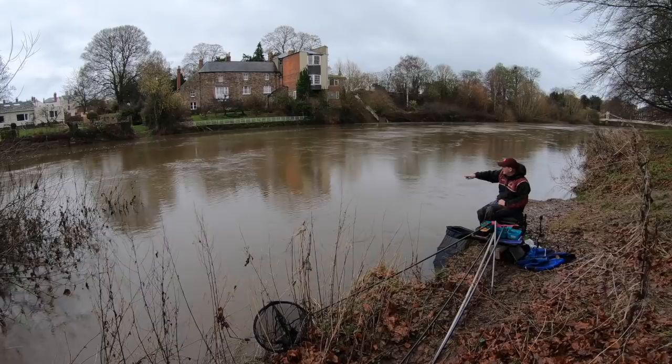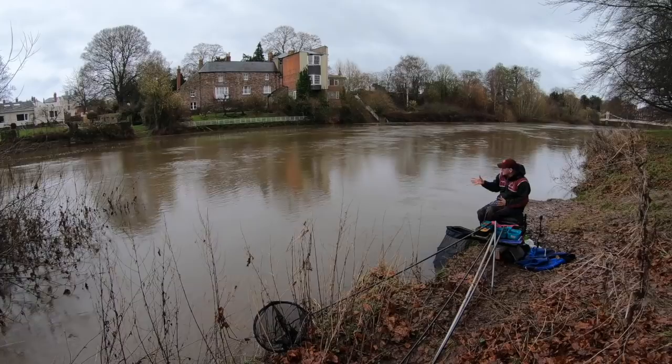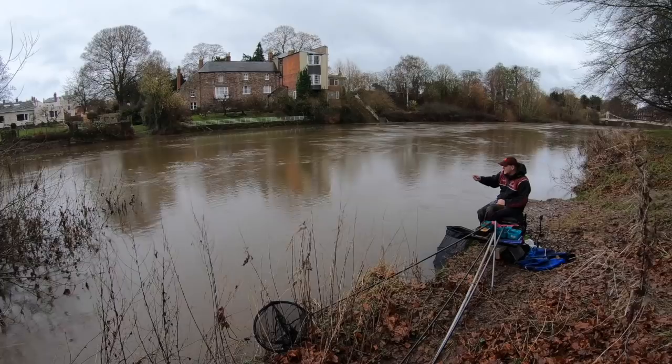So what I aim to do today is I'm just going to fish nice and simple with pole rigs, and I'm going to fish with worms and casters, and I'm just going to drop a bait into this slack, because these fish will be used to coming in and out of the slacks at the moment, and they might be out in the flow, but they'll be used to coming back here. So I feel that if I can put some bait into one area, I can hold it steady, and we'll have a chance.